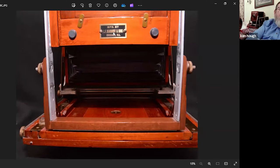Now, the interesting thing here is that you have three brothers working at the factory. You have Russell, John Milton, and Merle. And Merle didn't believe that the camera needed a nameplate or anything. So some of the cameras he assembled have no identifying features on them at all, no name, no nothing, because he believed that the camera could stand on its own as far as identity.